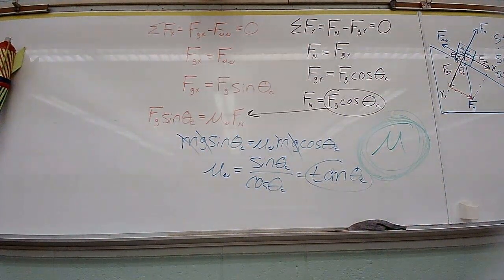In order to get the coefficient of kinetic friction, you have to find the angle at which it will go down at a constant speed. Whatever angle that is, you take the tangent of it, and you get your coefficient of kinetic friction. Notice, when I finally get to the angle at which it moves, it's speeding up. So it's going to be an angle that's a little bit less, and that's why your coefficient of kinetic friction is always a little bit less than the coefficient of static friction.